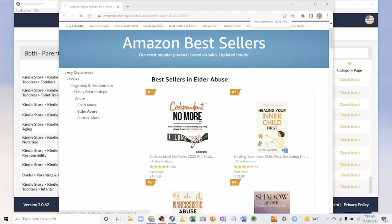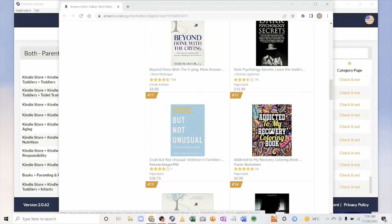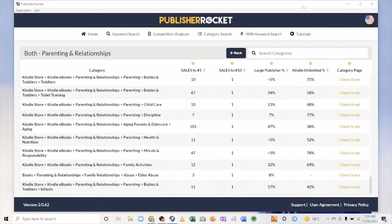This is how you select your niche when publishing. You select parenting and relationships, then you can put your book under elder abuse. You can see the kind of books that are there. So definitely this is a profitable niche for your book.